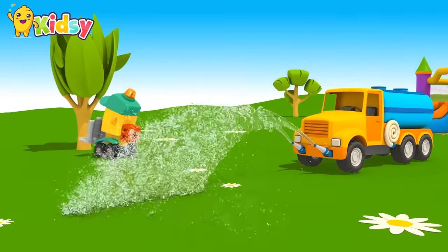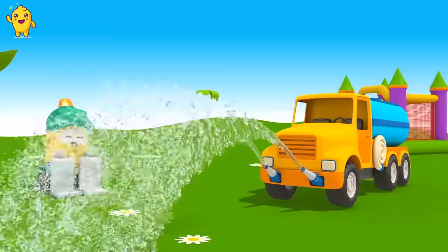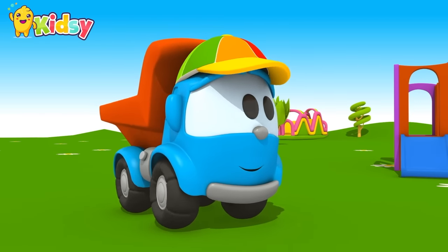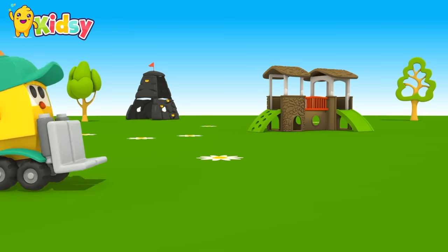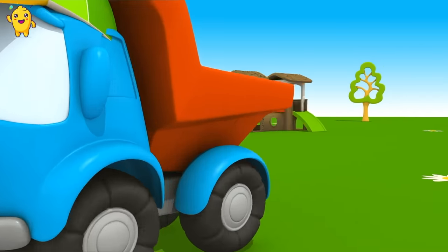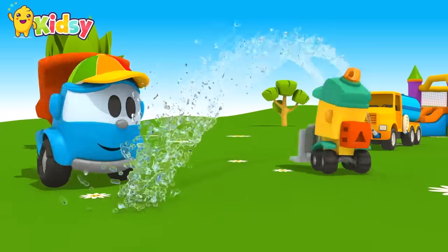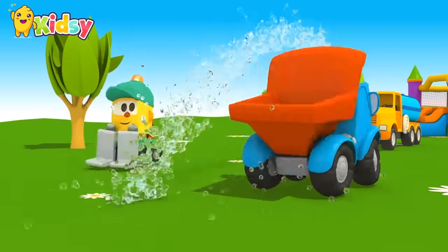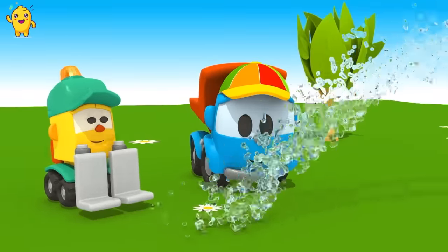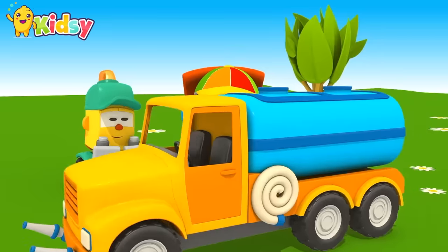Look, Lifty is having a shower. It looks so fun. Great shower! Thank you, water truck.